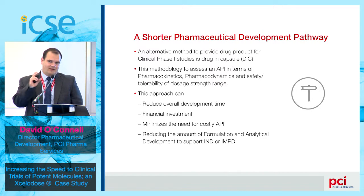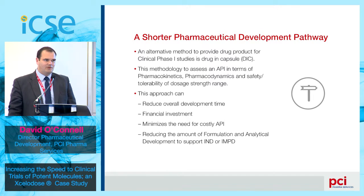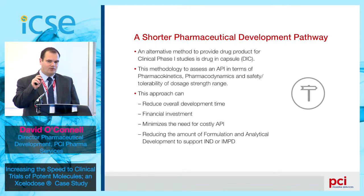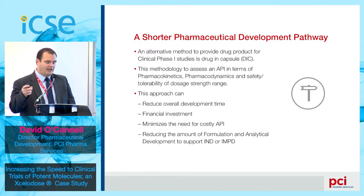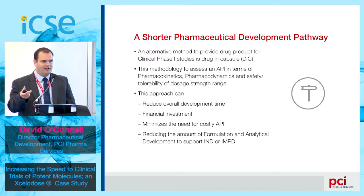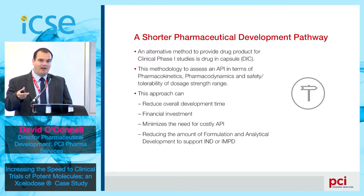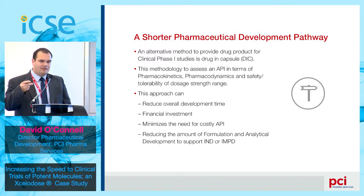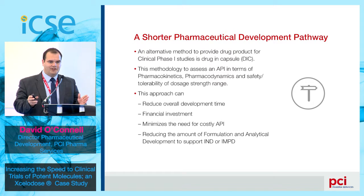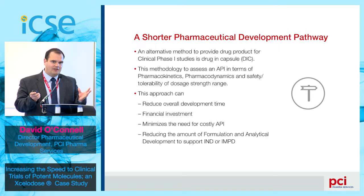So a means to actually shorten this would be to use a drug in a capsule formulation, where we actually dose neat API into capsules. This approach can reduce the overall timeline. It can reduce the financial investment required, minimizes the amount of API required, which then minimizes the amount of API cost, and it reduces the amount of the formulation time and analytical method time. So how does this picture compare to the traditional method?